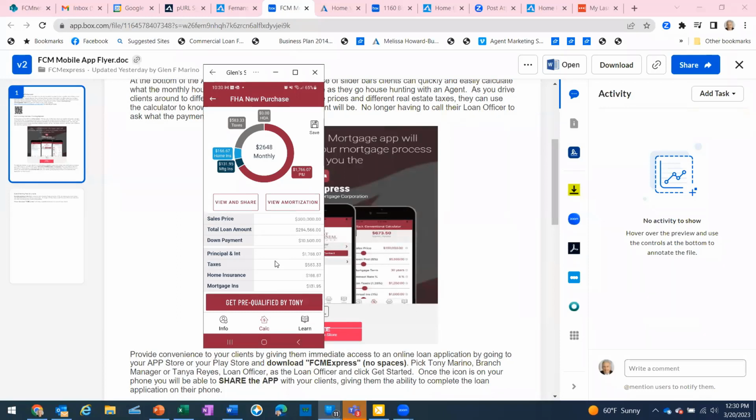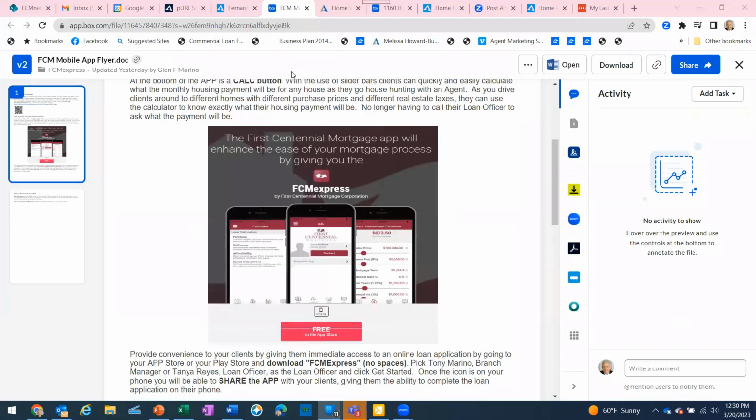So again, this is something that you want to be able to demonstrate. You want to be able to share this with clients. You want to download this or go to that QR code, download it, get it working. Tony or Tanya can then get it branded in the name of the realtor, so it shows up on everyone's phone when you do share it with your name, your phone number, your email.